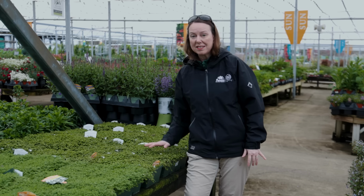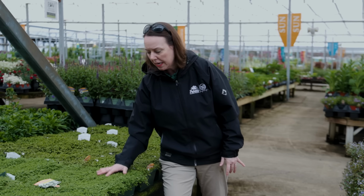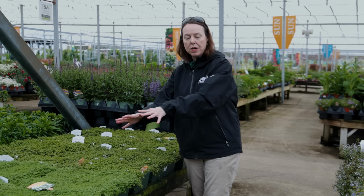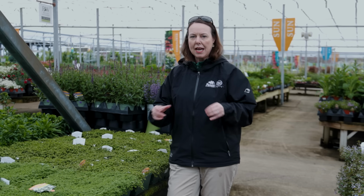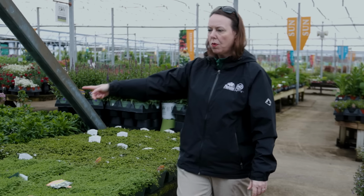But these guys can take some foot traffic, okay? Again, it's because of that real nice cushy habit that they have. And what's great about them is they bloom in cycles. You'll see it all come out, bloom really nicely, fade a little bit, and then start to come out and bloom nicely again. So they're really pretty in the landscape, and they make a nice tight border or edge, or go in between stepping stones. Really, really cool.